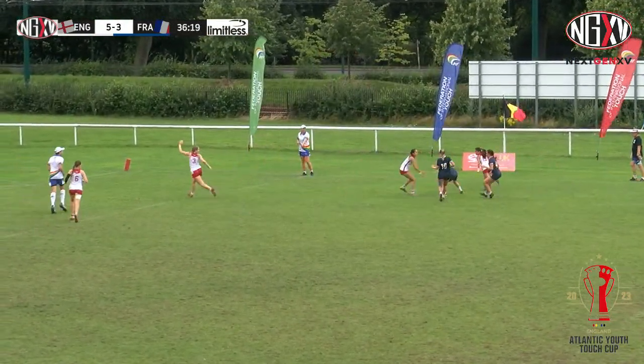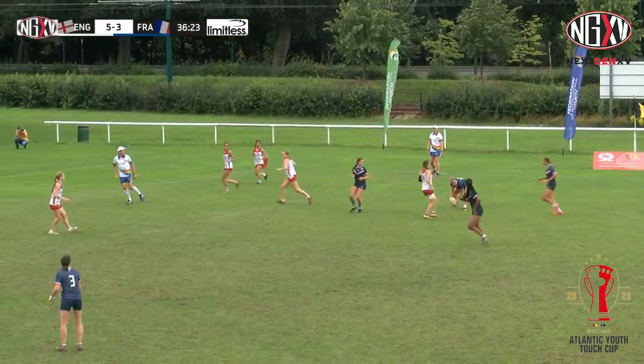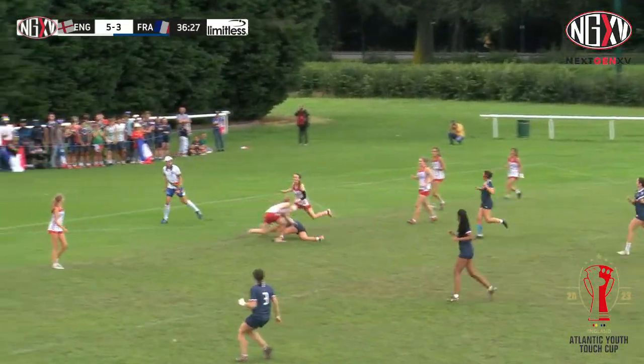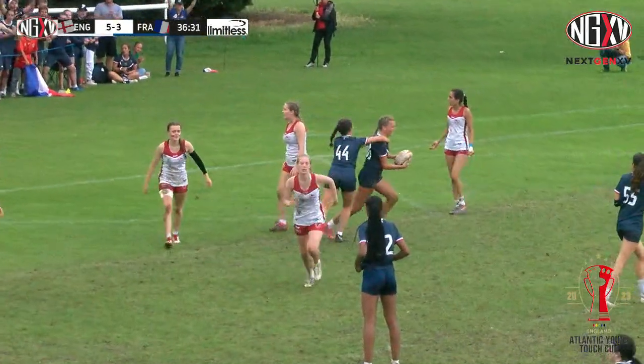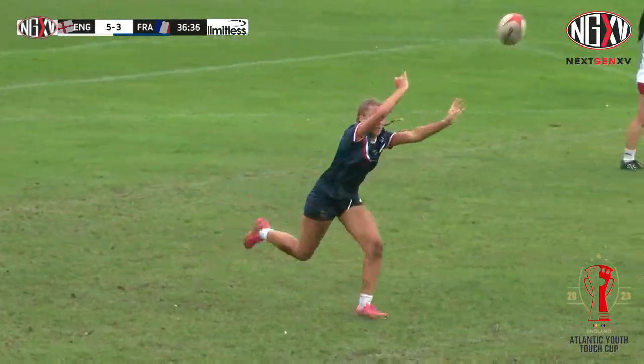Good pressure there from the wing. Catherine, that's brilliant positioning. Far winger often doesn't get the credit they deserve, but she's doing a fantastic job out there. Both teams' far wingers. Ooh, is he going to get this one? I think she made it, but the ball was down first. Wow, that is a huge moment with 3.5 minutes to go.